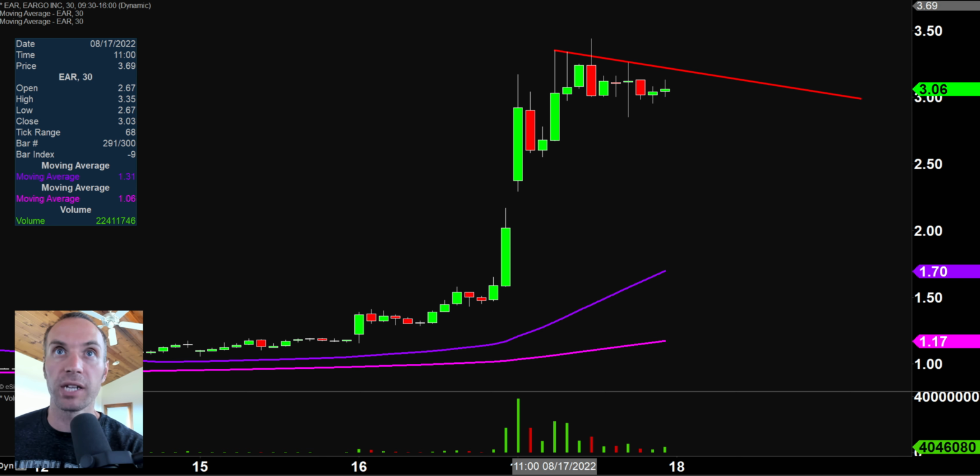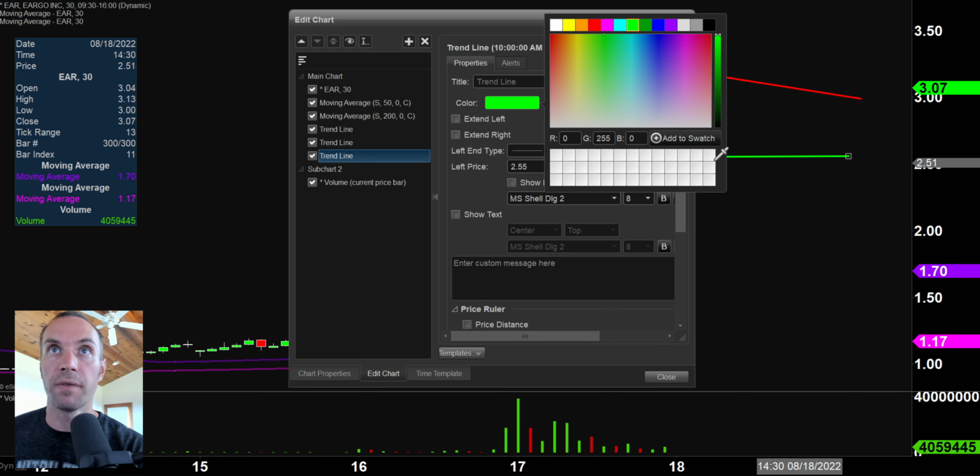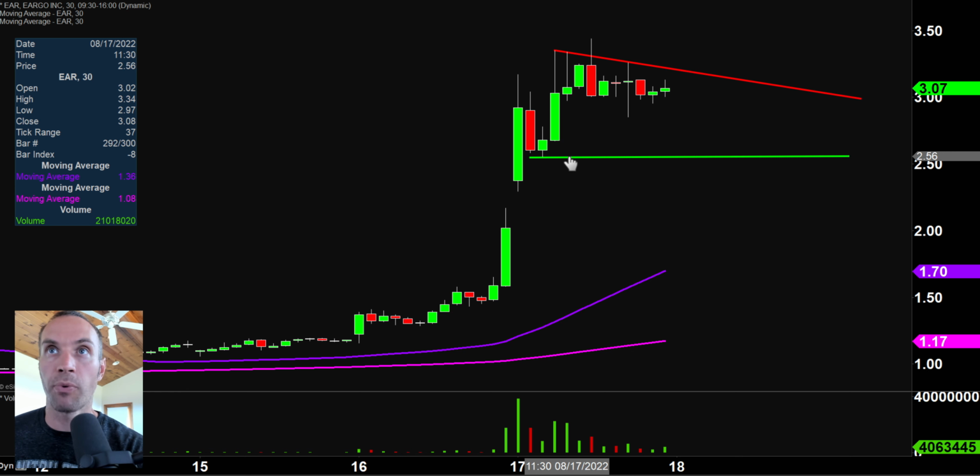Again, I'm not trying to impress you. I'm not trying to imply that this is a great skill, being able to draw these lines in here. Like I said, I think a lot of people are probably watching and drawing these same exact lines. So let me change that one here to represent more so the support dynamic of the pattern, make that green. So we have a support down here right around 2.55, and then we have this resistance line up here, which puts the breakout area right around, let's just call it the 3.17-ish mark, give or take.